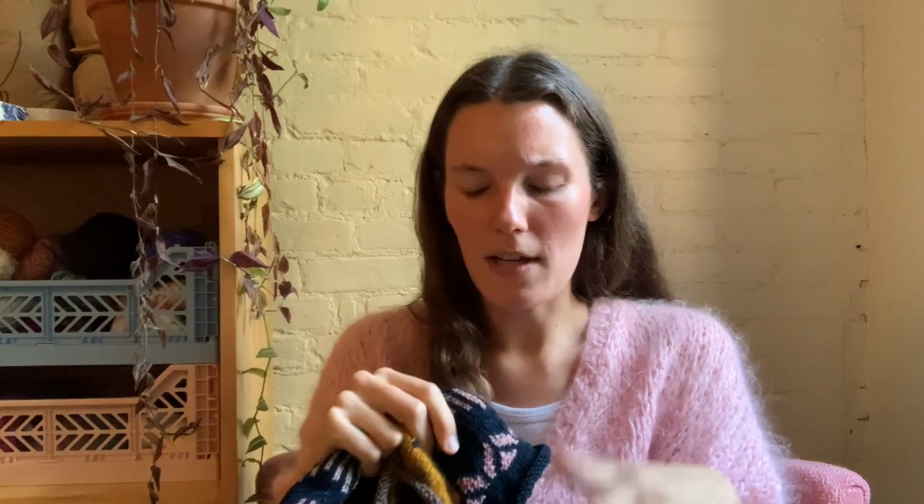The first couple rows I found to be very tedious and slightly annoying, which, this is my first time doing corrugated ribbing. I don't know if anyone else feels the same way. I knit continental and hold both of the yarns in my left hand, and you're supposed to knit with one color and purl with the other, and I just found it to be really annoying, mostly with the purling of the one color.